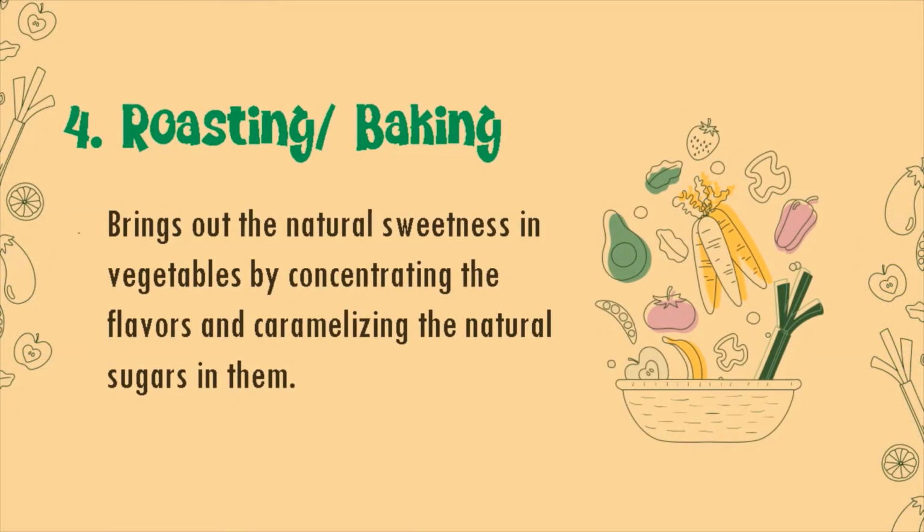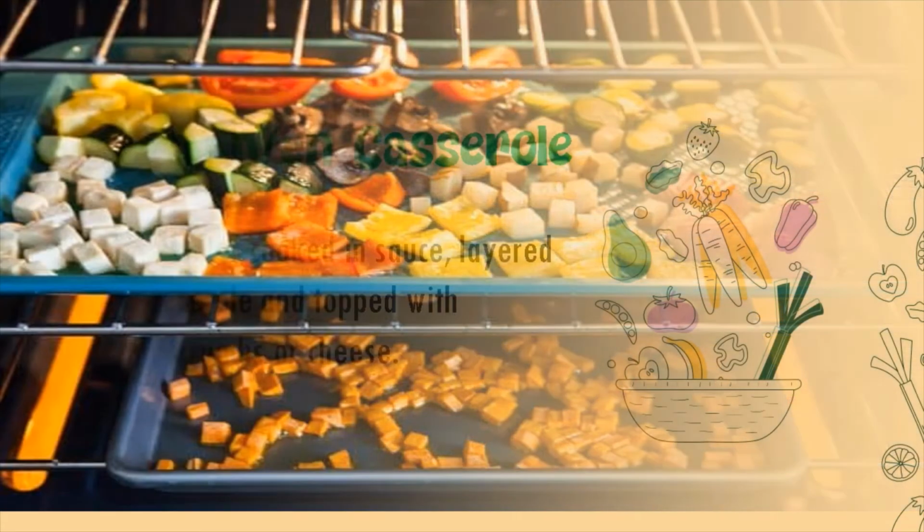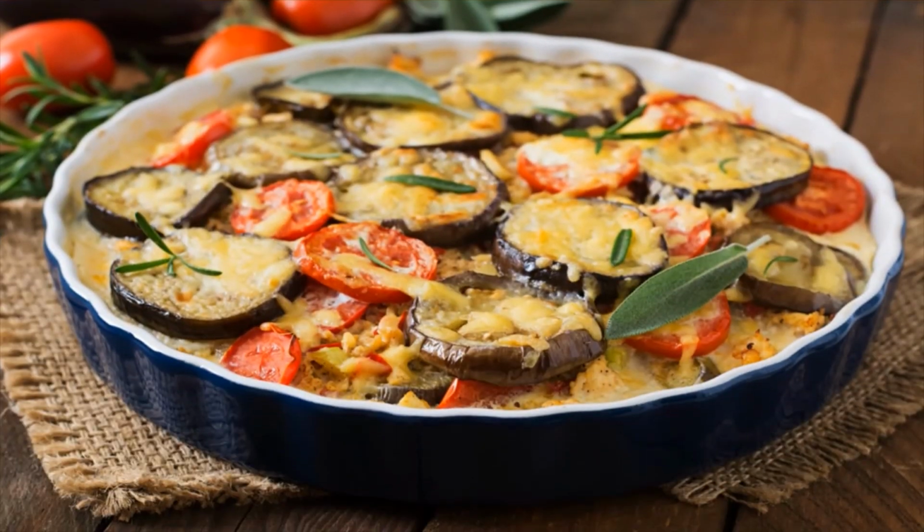Roasting or baking. It brings out the natural sweetness in vegetables by concentrating the flavors and caramelizing the natural sugars in them. Almost any vegetable is a good candidate for roasting. Gratin casserole. A baked gratin combines vegetables with sauces or other ingredients that are layered in a casserole and topped with breadcrumbs or cheese.